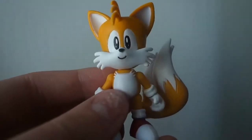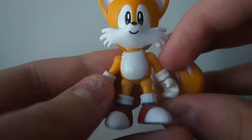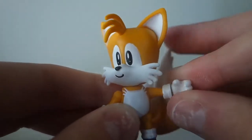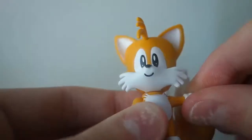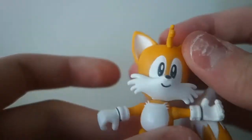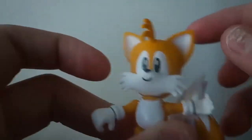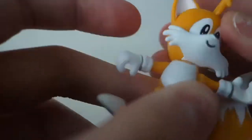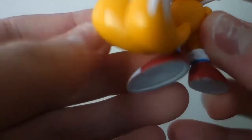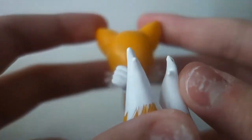Let's get Classic Tails out first. Here is the Classic Tails figure. This is a duplicate. I don't have the original one, but yeah. His articulation joints are very, very stiff. And it's kind of weird because his head's so loose. I mean, it's like he's a bobblehead. His head isn't on a ball joint or anything. His tails do not rotate, but it did kind of alter slightly compared to the original.